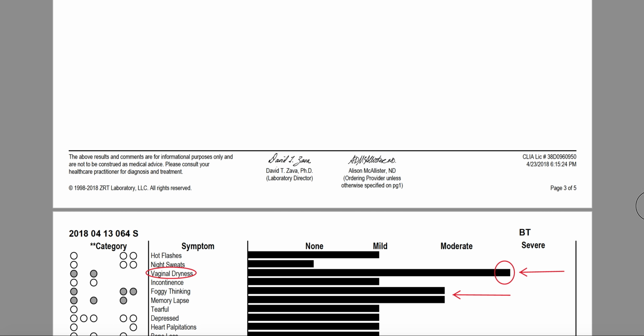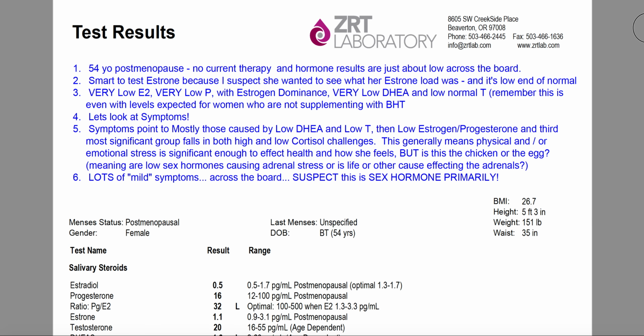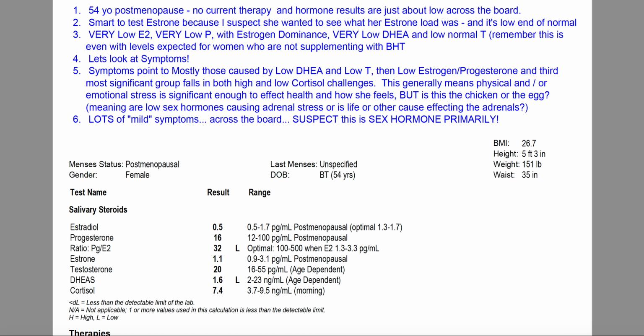Okay, so you're going to be wondering now, what is this big thing I'm talking about that is the telltale sign? Okay, so her symptoms point mostly to those caused by a low DHEA and a low testosterone, and then a low estrogen and progesterone. These are all our sex hormones. And DHEA, though not a sex hormone, acts very much like a sex hormone because 50% of it converts to testosterone in women. Now, the third most significant group falls in the high and low cortisol challenges.